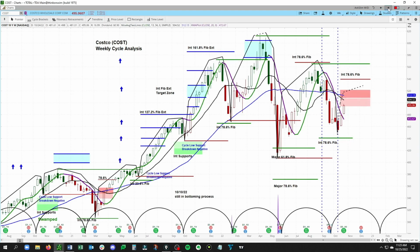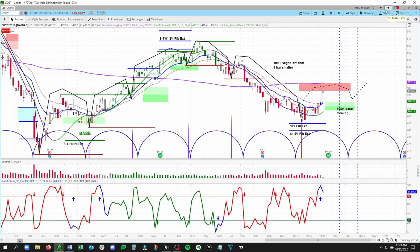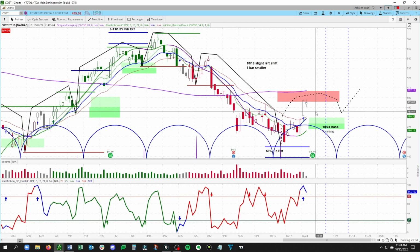Now let's go ahead and shift over to the daily time frame. What you want to highlight here first in Costco is that we have a clear change from what was a bearish ribbon to a now neutral ribbon. You can see that these are now gray colored bars. That indicates that this overall downtrend that we have been in has now changed.